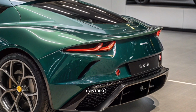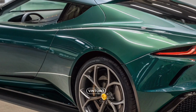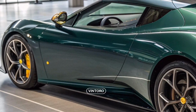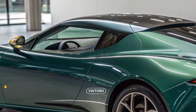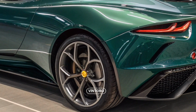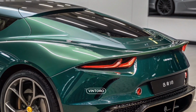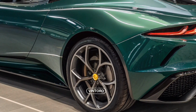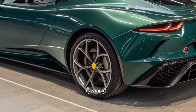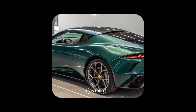Even the seats tell a story. They're crafted from lightweight composite shells wrapped in deep gray and orange performance leather, colors that echo Lotus's racing heritage while keeping things modern and elegant. They hold you tight during cornering but feel luxurious enough for long-distance drives. Between them, a sculpted floating center console flows down toward the floor, housing the signature Lotus crystal gear selector, a small but beautiful detail that reminds you this isn't just transportation, it's artistry.